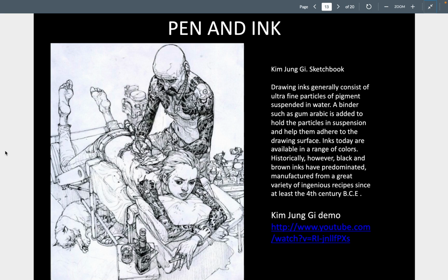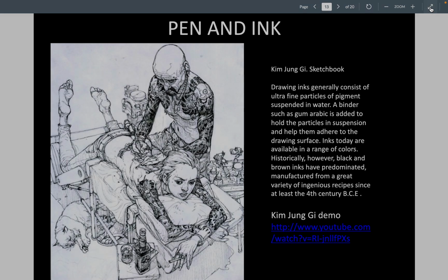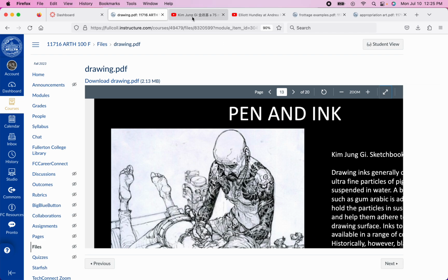So here we see his mastery of perspective, of anatomy, of course, for concept artists, of telling stories. And we see the cat, the bottle of booze. We see the equipment for the tattoo and all the tattoos that have been done. Really solid, really great pen and ink drawing. So here's Kim here.